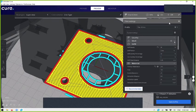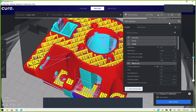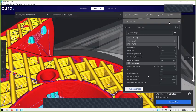Let's go over another one, that is the infill. Right now, this model has an infill of 30%. It's a 30% infill of lines.